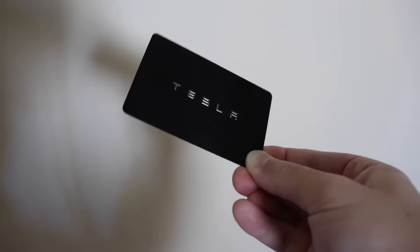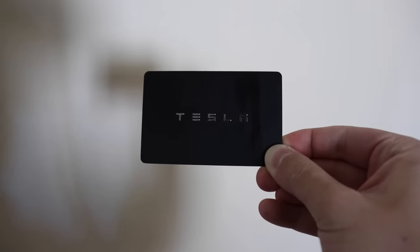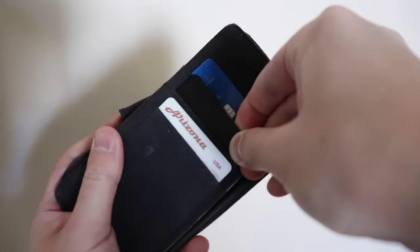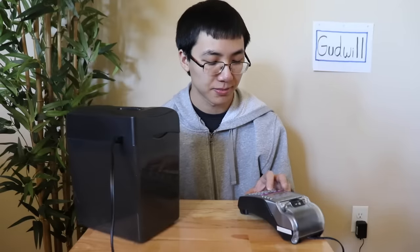First off, this is the Model 3 key. It's very similar to a credit card, and it could be confused for one. So, if you want to flex to your cashier, accidentally give them this instead of your credit card. And your total is $1.24. How will you be paying?